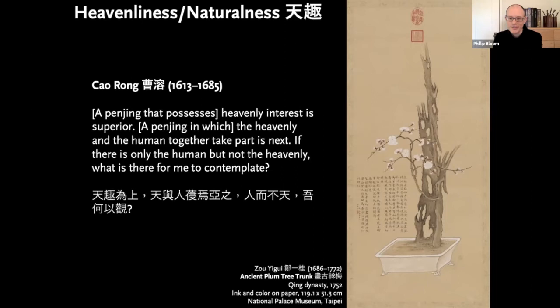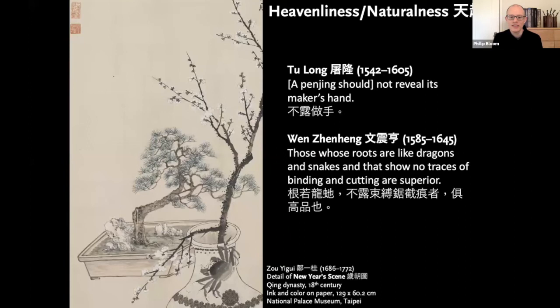These texts also insist on not showing any traces of the maker's hand. So one writer says a penjing should not reveal the maker's hand. Another says, those whose roots are like dragons and snakes and that show no trace of binding and cutting are superior. So someone asked earlier in the Q&A why the roots are exposed. And actually exposing the roots is one way of conveying the sense that the tree is really clinging for dear life to the top of a mountain, and also to give a sense of its age. The more complex the root development, typically, of course, the clearer the sense that it's a very old tree.